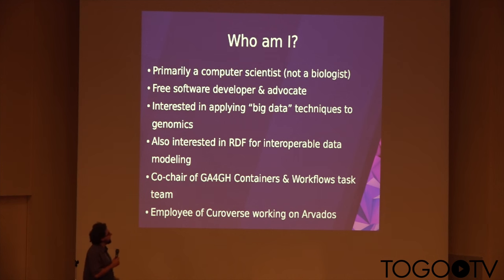So I'm just going to talk a little bit about my background and then about some of the projects that I'm working on that I think are interesting to this community. I come from a computer science background. I'm not a biologist. I'm learning the terminology as I go along, but sometimes when somebody gets deep into phylogeny, I have no idea what they're talking about. But I'm a free software developer and advocate.